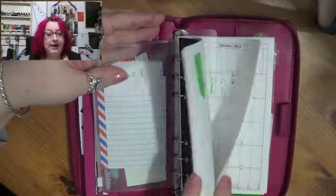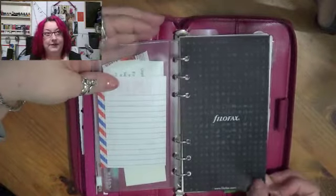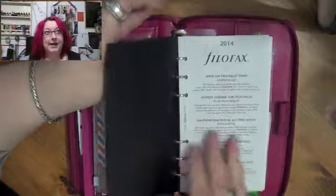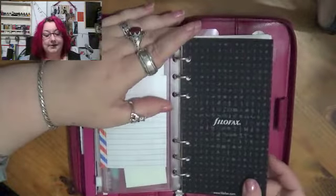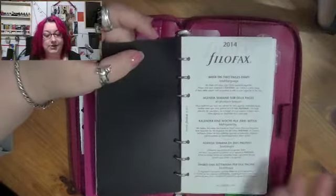It didn't come with a clear divider, a clear dashboard, which I'm a bit peeved about. I like my clear dashboards, but this is a black dashboard. This will do for now, I suppose, and I can probably make one. I don't know, I'll change it somehow.